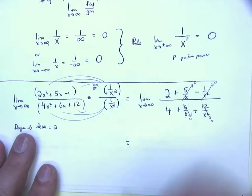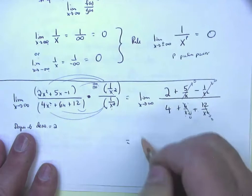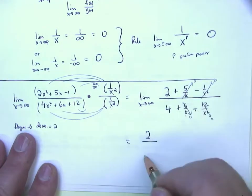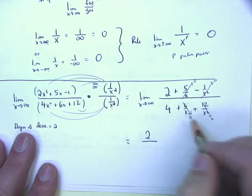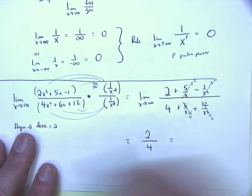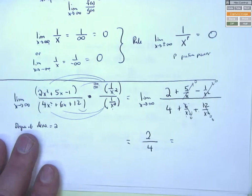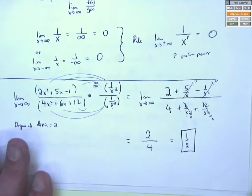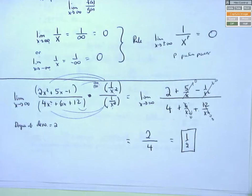What's left in the numerator? 2 plus 0 minus 0. What's left in the denominator? 4 plus 0, which is 4. And of course, reduce your fractions. 2/4 is also known as 1/2. And that is the result. The limit as x approaches infinity of 2x squared plus 5x minus 1 over 4x squared plus 6x plus 12 is actually 1/2.